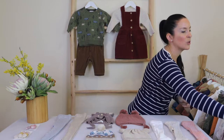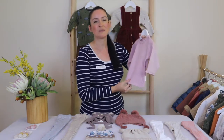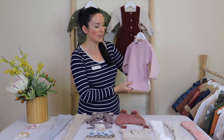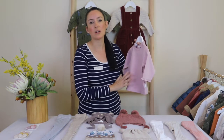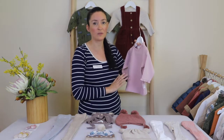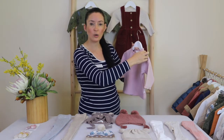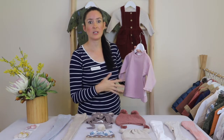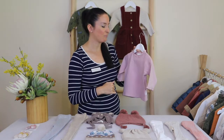Now I'm going to take you through some girl options first, starting off with a long sleeve top. This is a really important layering piece for winter. We're looking for those warmer fabrications like a double layered jersey, as this one is here. A nice basic colour is great to look out for too. It's going to match back with lots of other items. And we're looking for styles that maybe have a clasp at the shoulder, at the front or at the back, or buttons or something, just to make that whole dressing and undressing process easier and make sure we can pull it over their head really easily.